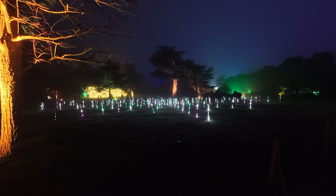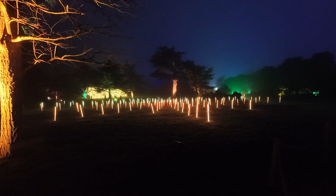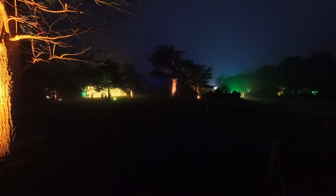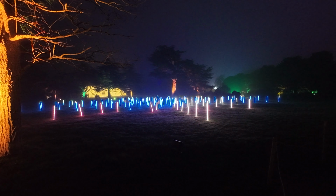These light sticks are a great spectacle to watch, but they're not the best things to photograph, so I'm just going to do a little bit of a movie.